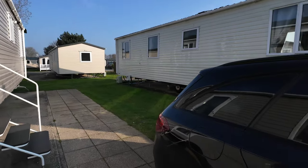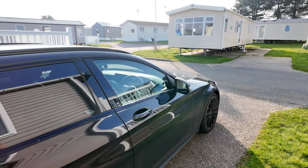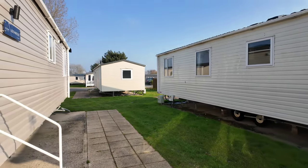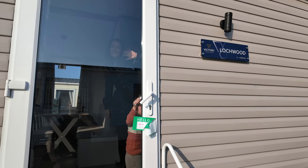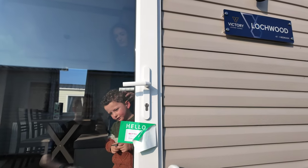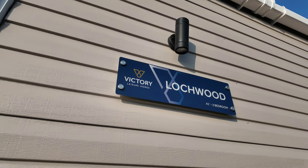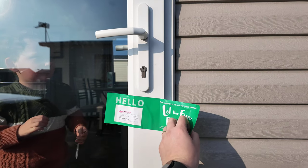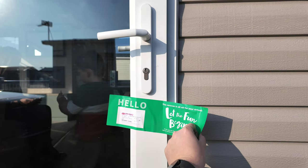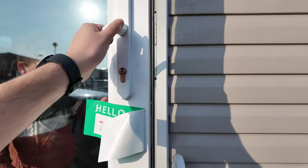One great little thing as well, you get your own parking space for this one. A lot of them you do, but some you don't actually get a space. So first thing, it's a three bed we've got with the Lochwood. And it's quite a nice little touch. They put a sticker across the door, so the key's already in the door when you arrive. And they've put a sticker across to show it's been cleaned and it's all ready to come in.